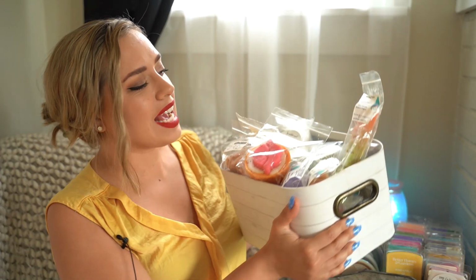On to the next bin. All of these I tried to break up into different vendors. So I only have one large shape here from Southbound, and this is in Summer State of Mind, which is a blend of strawberry, raspberry, guava, satsuma, and vanilla buttercream.